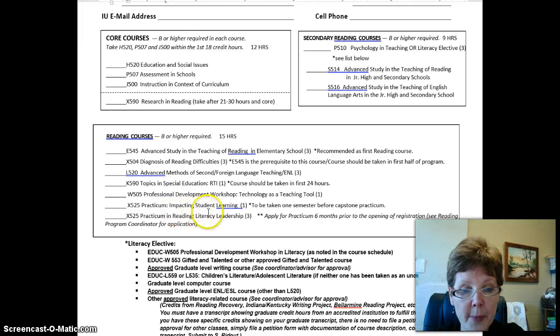X525, the Practicum, Impacting Student Learning. There's a 1-hour Practicum and there's a 3-hour Practicum. The 1-hour one should be taken toward the end of your program, hopefully the semester before your capstone Practicum. This one we'll talk about next, but at least far into your program when most of your reading courses are complete. This again is online, this 1 hour, and then you'll be submitting things via OnCourse or Canvas, which is our electronic mode of course delivery and communication.